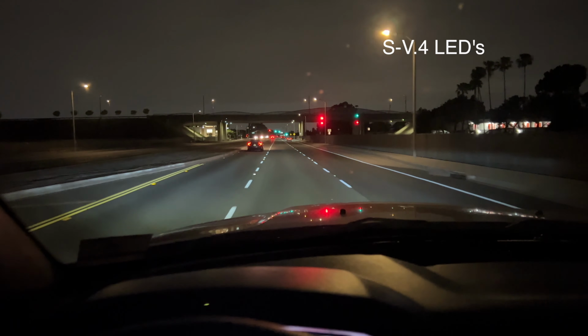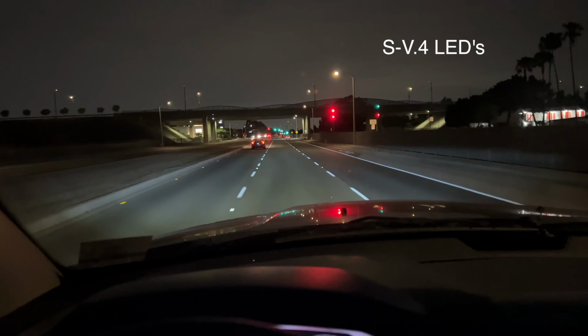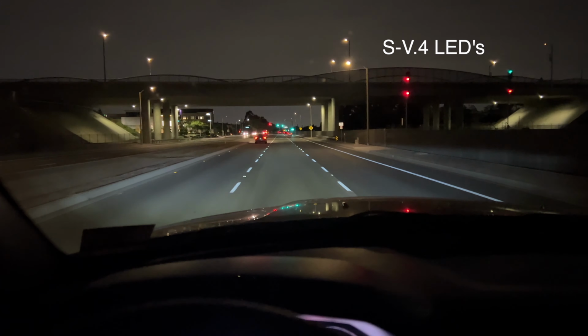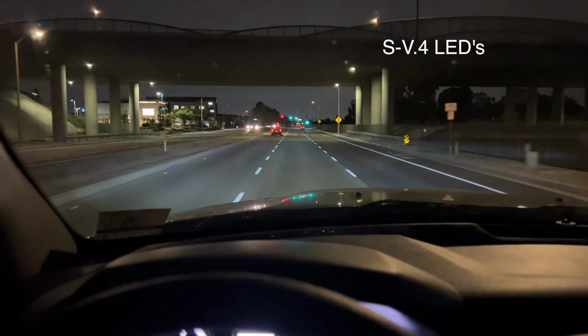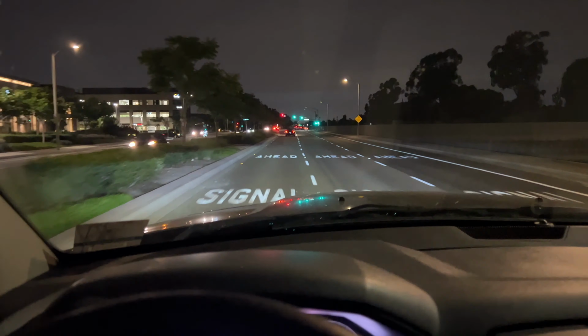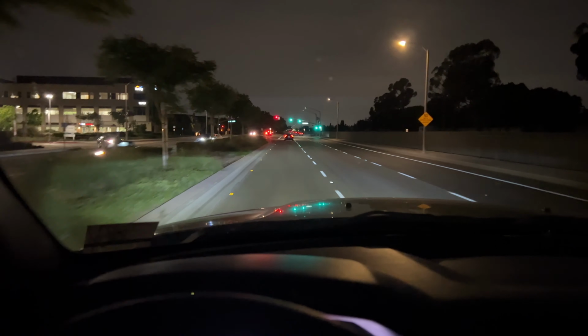Here's how they look driving at night. So far, so good. I'm pretty happy with this. I can definitely tell it's an upgrade for sure. I see longer distance as well as a little bit better close up, but it's not too distracting.